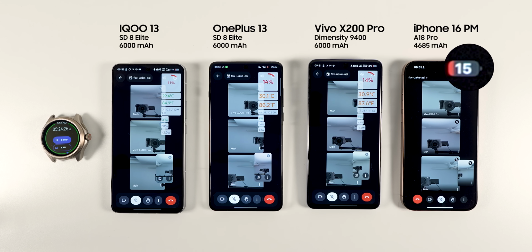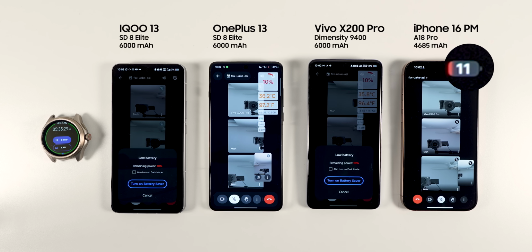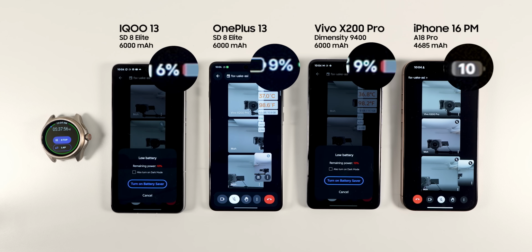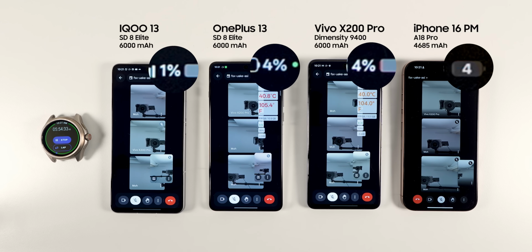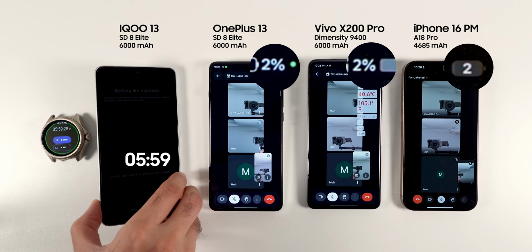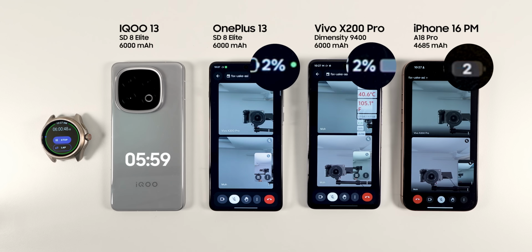After 5 hours and 26 minutes, IQOO was the first phone to give a 10% warning. In its defense, it was also working much harder during the Genshin Impact and 3DMark test to give better frames per second. Right after that, both OnePlus and Vivo dropped under 10%, while the iPhone stayed above. The match between these 4 titans is extremely close. Right before the 6 hours mark, IQOO dropped to 1%, while the other 3 phones were at 3%. At 5 hours and 59 minutes, the IQOO 13 left the chat, and the other 3 phones all had only 2% battery left.